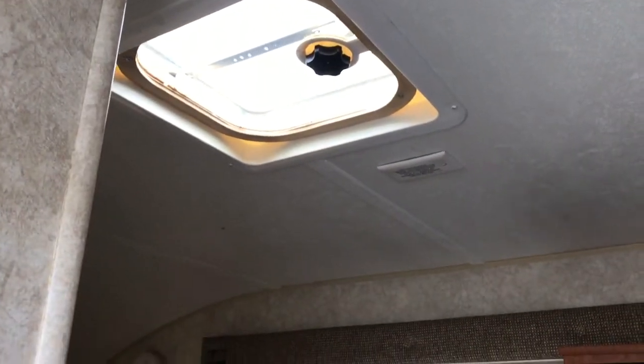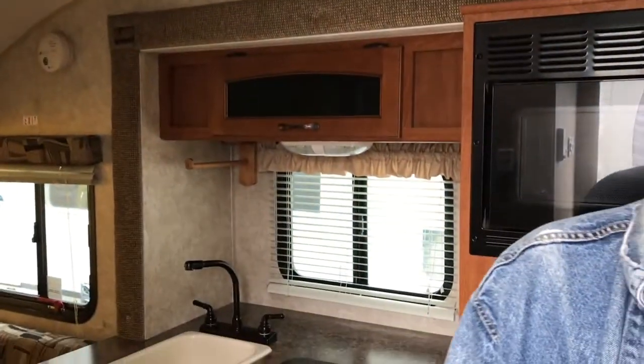All right, this is an older model, 2010. Certainly would work for you. Certainly would be a good starter one. I'm guessing this is a one bunk right here.